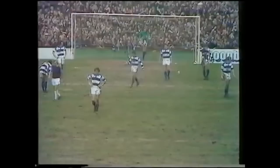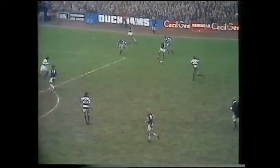Brooking again for West Ham, attacking Gillard with Jennings outside him, and that worked well for West Ham. A floated cross there towards Keith Robson! Yes!